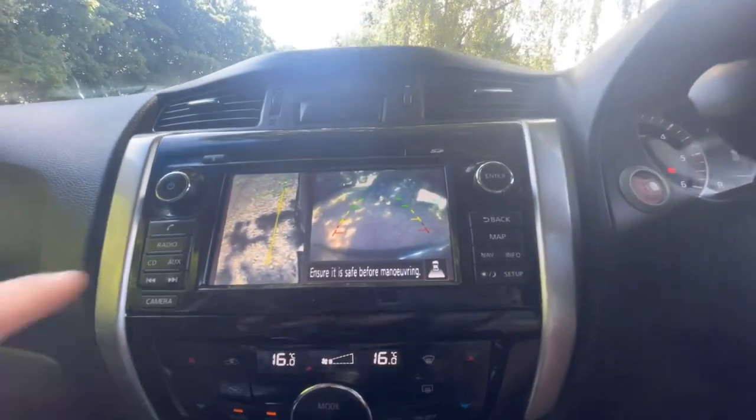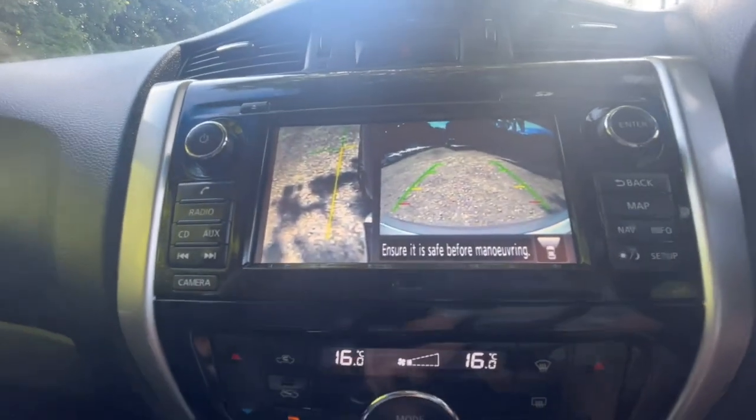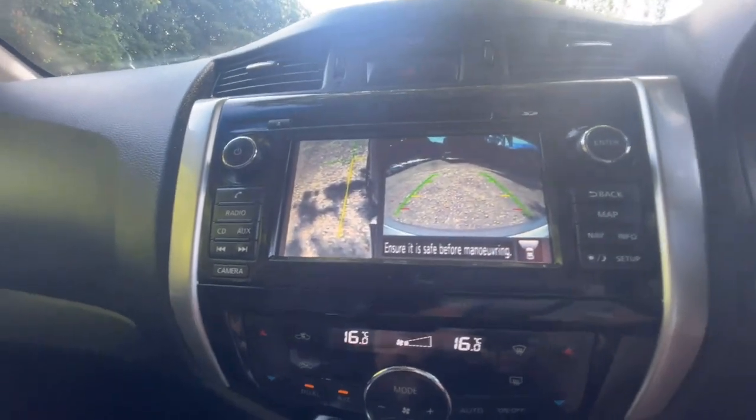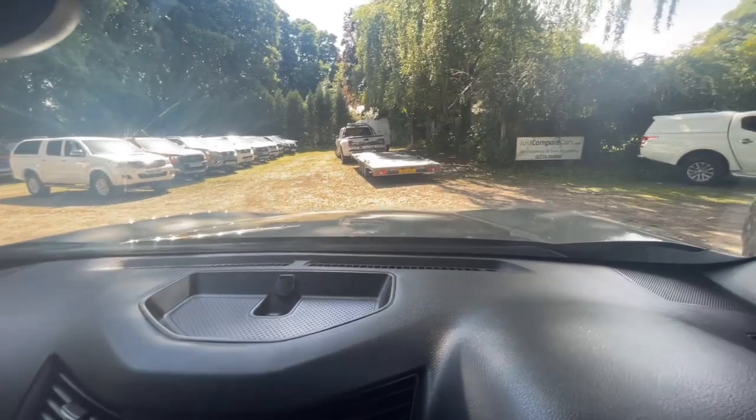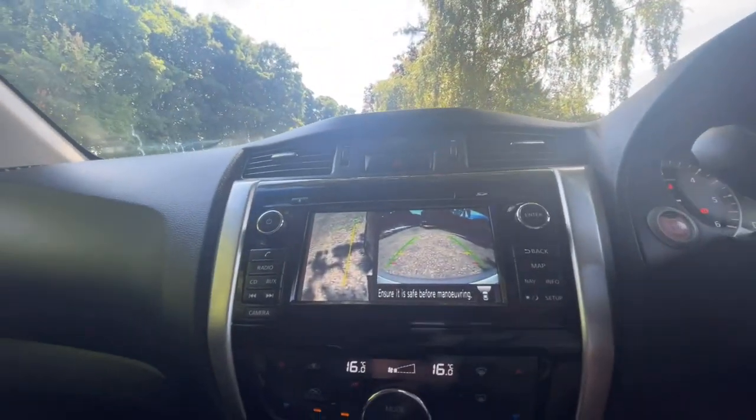What I also quite like is once you've clicked the camera button, if you go into drive, it will then give you your forward view. And I do like that as well, because obviously you want to park against a wall. You can't 100% tell how far away you are, and parking sensors, don't always rely on them all the time, obviously.